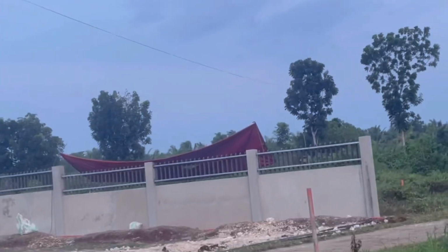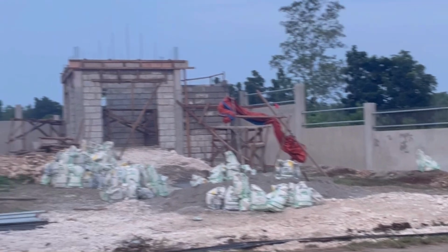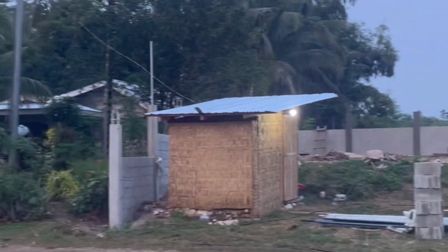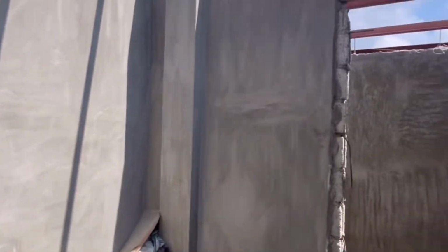This is what our property looks like after 6 weeks of work. They did so much in the span of 6 weeks, but we hired a total of 17 workers. I think 8 skilled workers and 9 helpers. I'm not sure if that's a total of 17, but we hired 17 people.